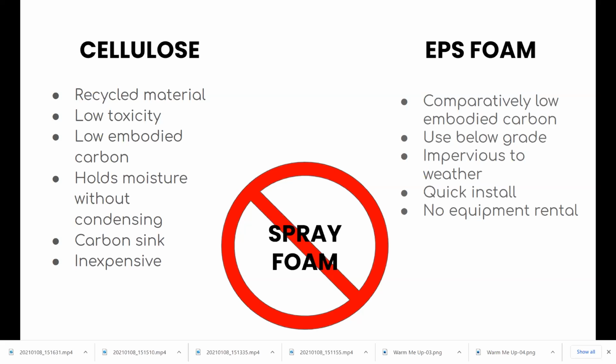We just use Rockwool to fill the gaps between the windows and the window box, and then we use window tape to air seal it.